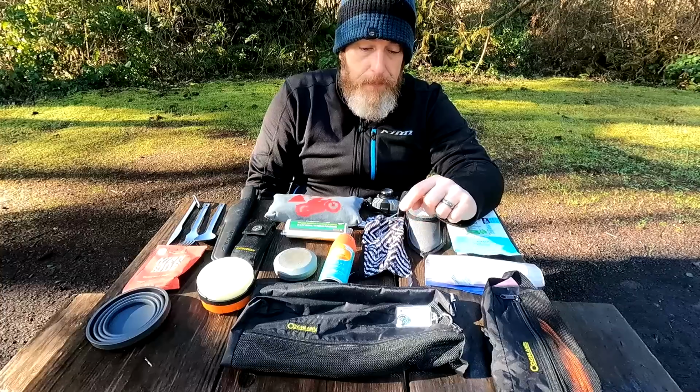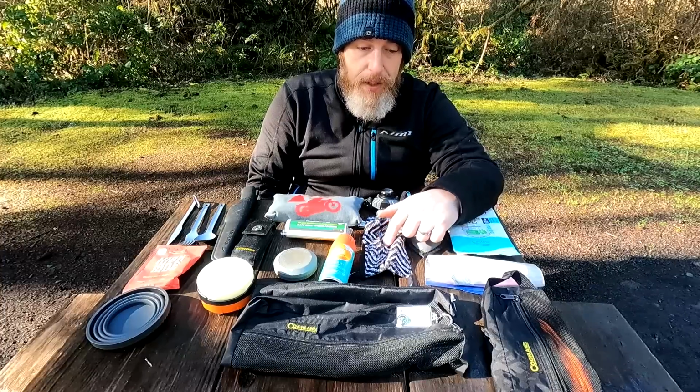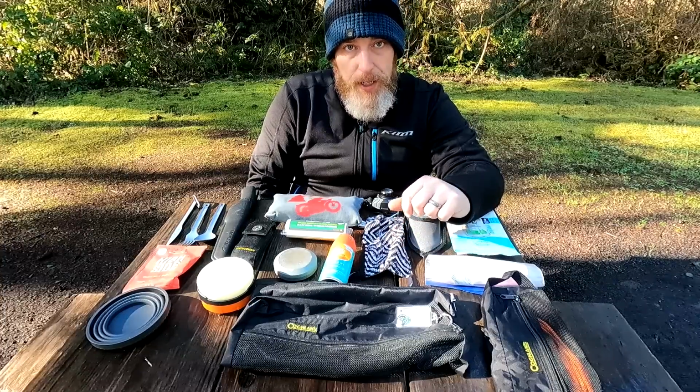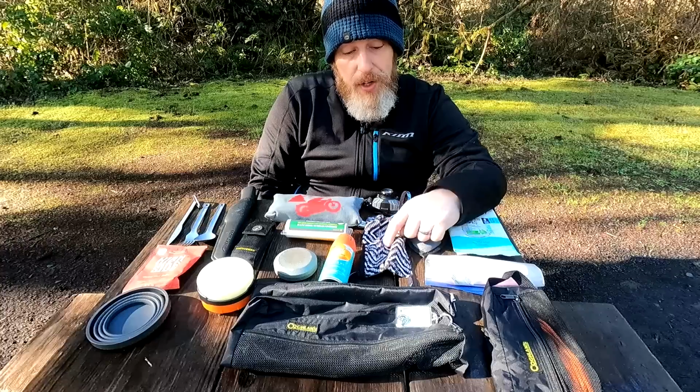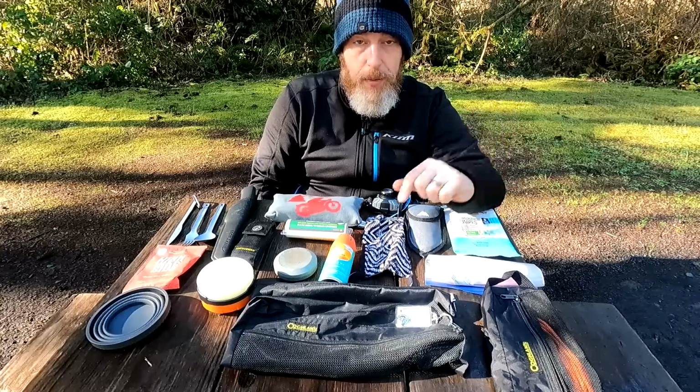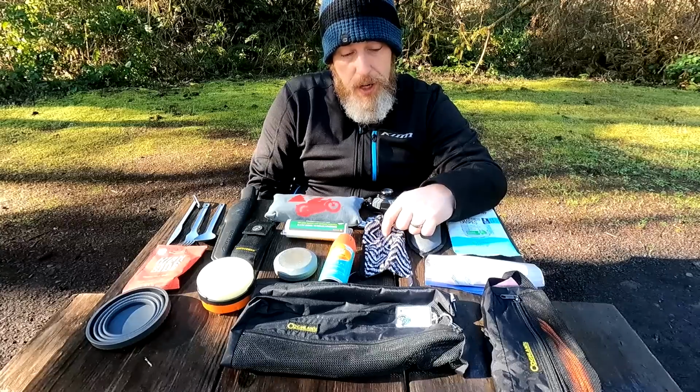This is a face mask, and I keep it in my bag because we discovered on the Giant Loop ride last year that sometimes the sun comes up at 4:30 in the morning, and when you're in a tent, it's really bright and it wakes you up. But if you take one of these cloth face masks, which are available freaking everywhere, and you put the straps over your ears and put it over your eyes, you can sleep in.